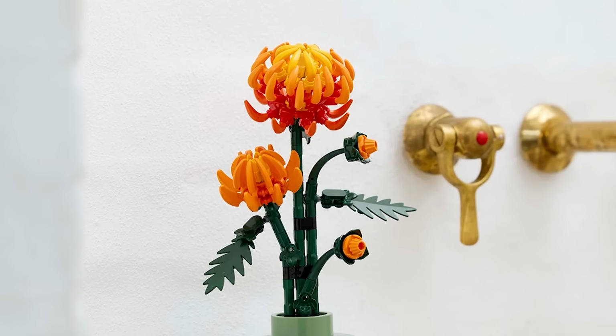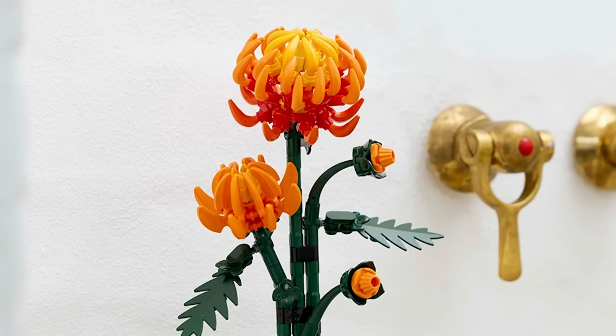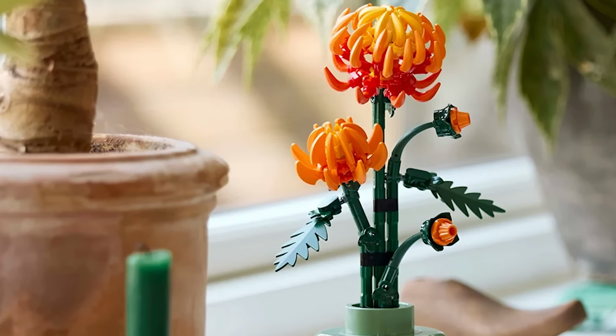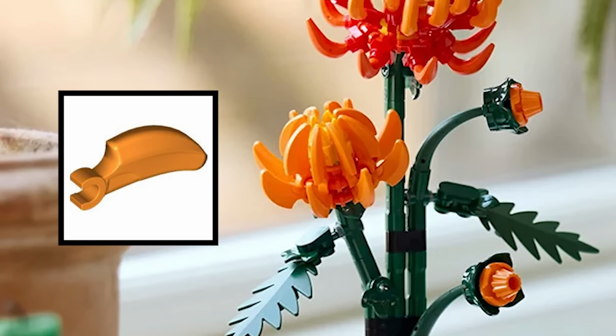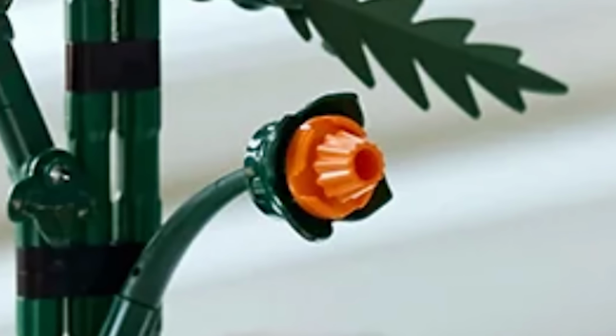One other thing I want to point out about this set is the great way that the designers created 3 different stages of growth for the flower. While the bananas are used for the fully mature blossom, a bit lower down, we can see a slightly younger flower made using 16 of these bright orange claws. Furthermore, we've also got 2 small buds made up of a handful of small parts.